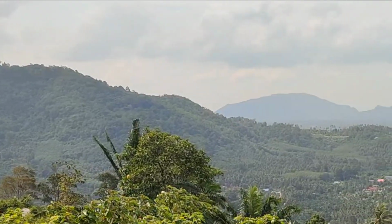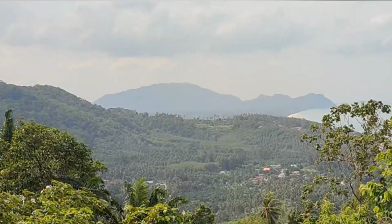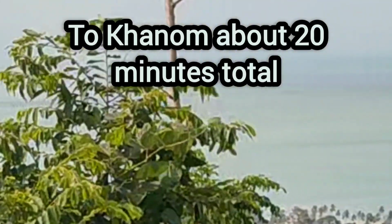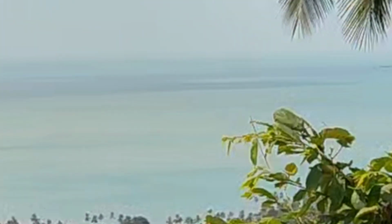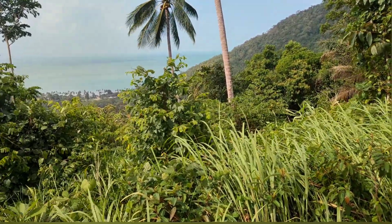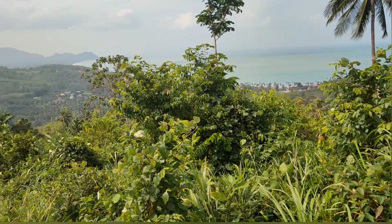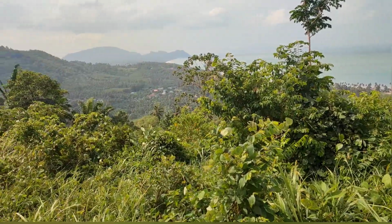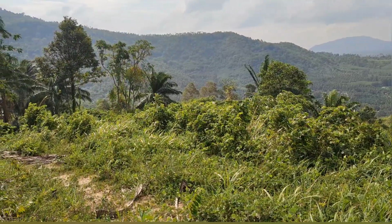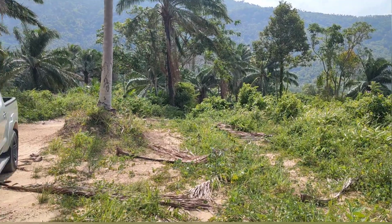The cost in this area, up here at this elevation on the mountain, is roundabout 1 million baht per rai. So we're getting into a reasonable price range. With the cost of developing the road, however, we should bear that in mind as an additional expense because it's practically mandatory. Maybe not for a single person to live up here, you might be able to just manage it, but you're certainly not getting tourists up here.